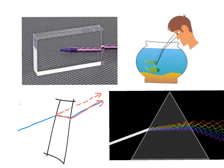So this is an example of refraction, right? The light wave bends as it passes from one medium into another, and then as it passes back out into air, it's now parallel to the light wave in air.